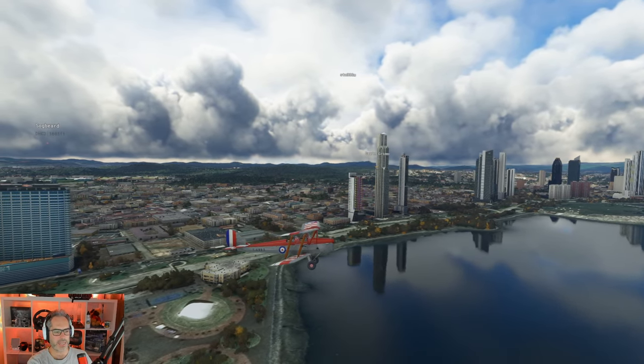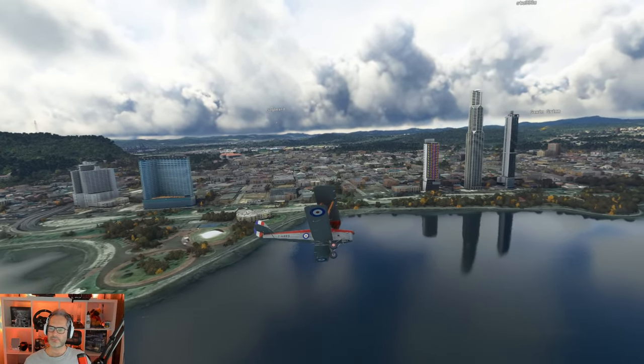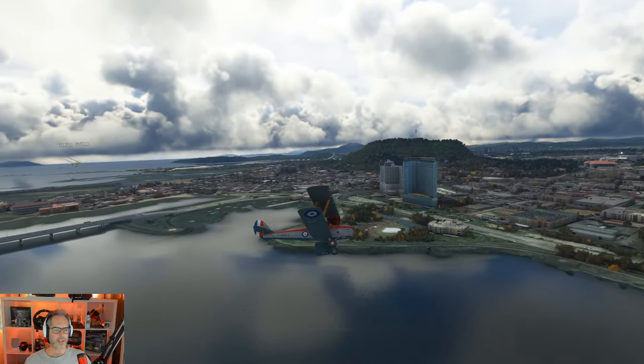Flying Panama, tiki bar on the roof, yeah. Good detail in these buildings. All right, let's continue down the canal.